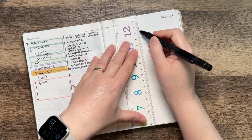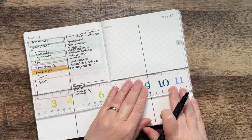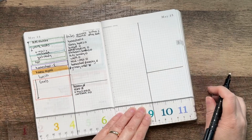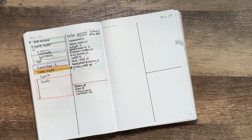It is Wednesday afternoon and it has been an absolutely gorgeous day outside. So I have not gotten nearly as much done as I probably should have. Also not really drawing lines on the grids.